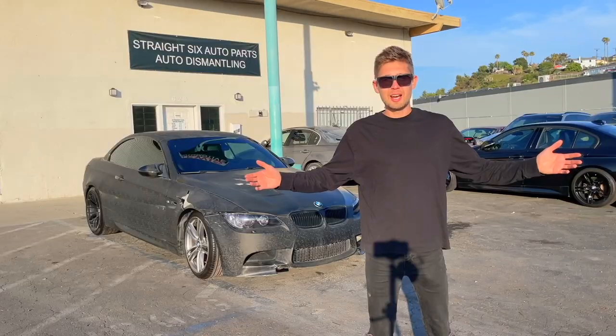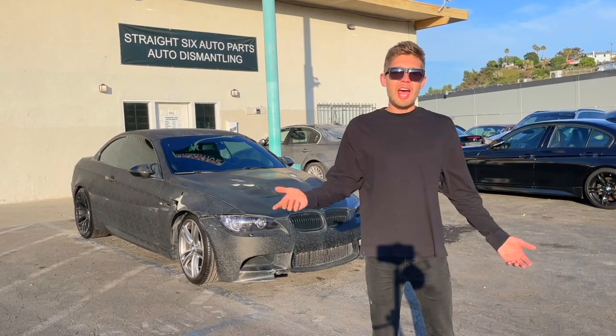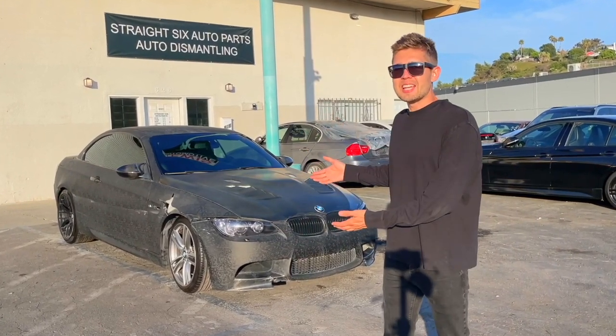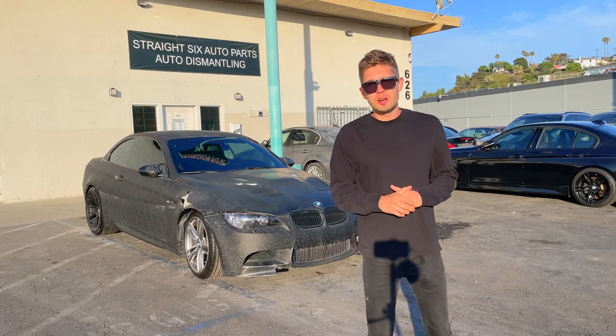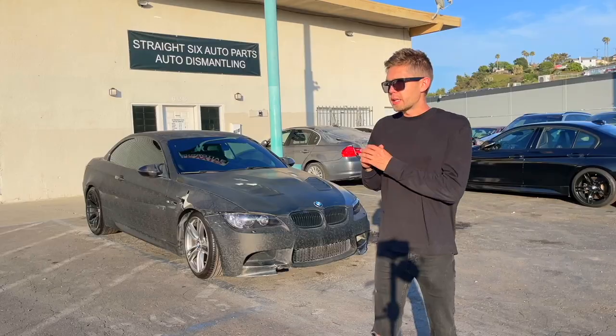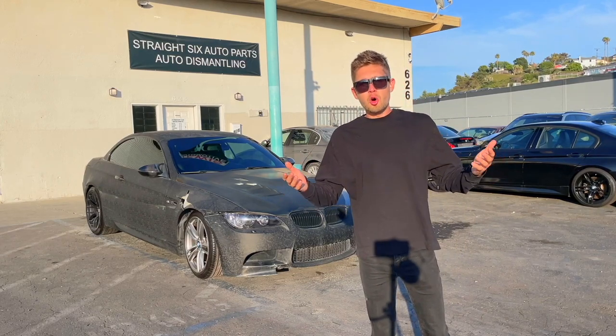Again, we're here in California. Today we have a 2011 BMW M3, and it's the E93 body style convertible. We picked up this car locally from Copart San Diego, and it came to us just yesterday. And we actually found the owner already.